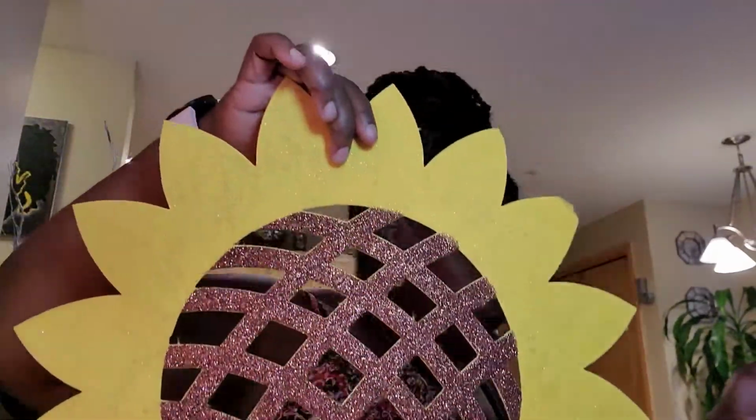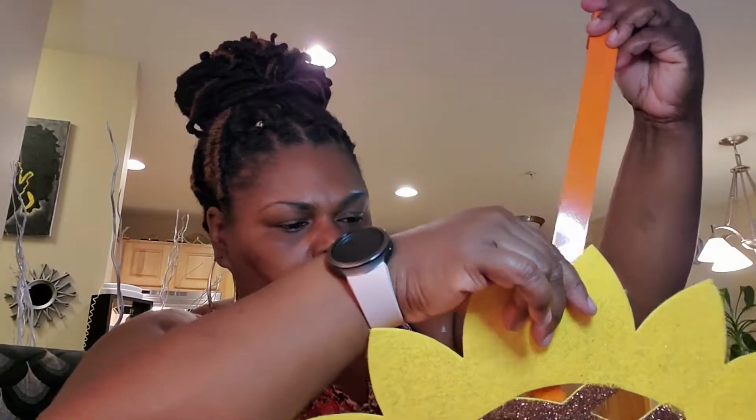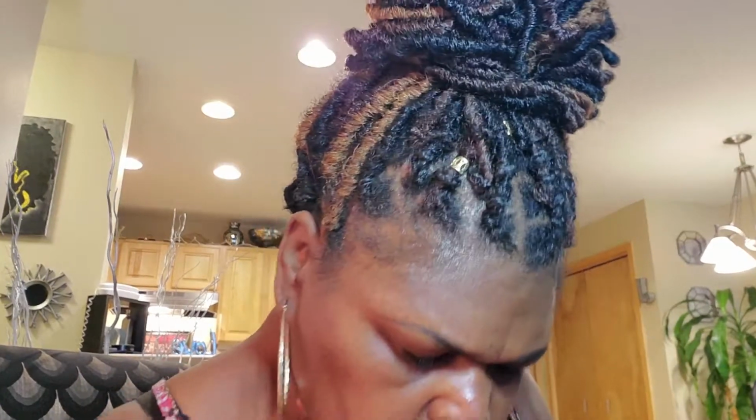for my outside door. And I bought this little hooky thing, so it's going to hang on there some kind of way. I guess like stick it in there and hang it on the door. So it'll hang on my door so when people see, I'm a fall person as well. And they were both a dollar as well.